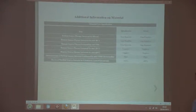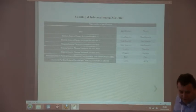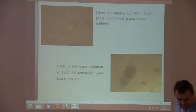And we also seek out surveys on some of the material involved to make sure that there's no hepatitis B, hepatitis C, or anything like that. So we're fairly confident and also quite rigorous in our approach to the testing that we do on the MAF.